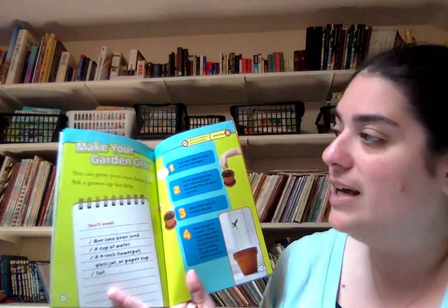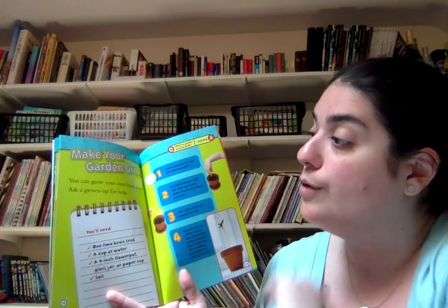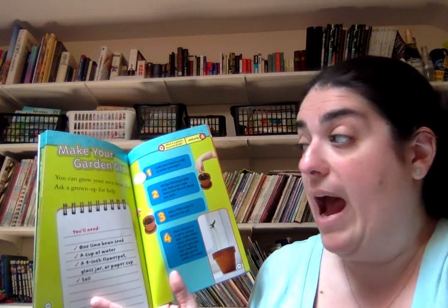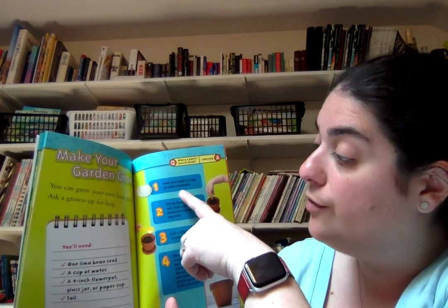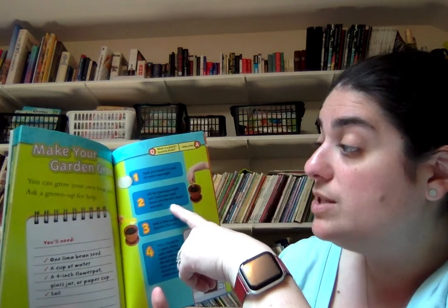So take a look. It's giving us tips on how we could grow a garden. So it says, make your garden grow. You can grow your own bean plant. Ask a grown-up for help. So it says, soak your seed in a cup of water overnight. Fill the flower pot with soil.